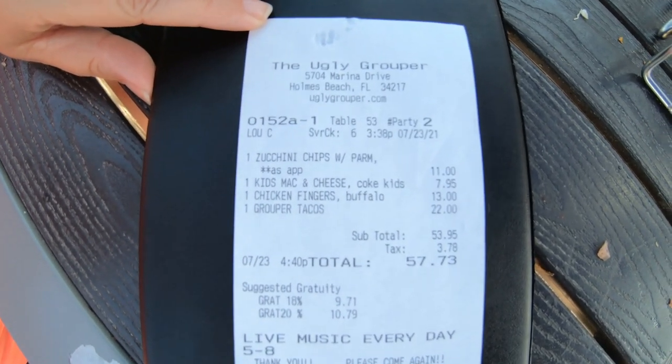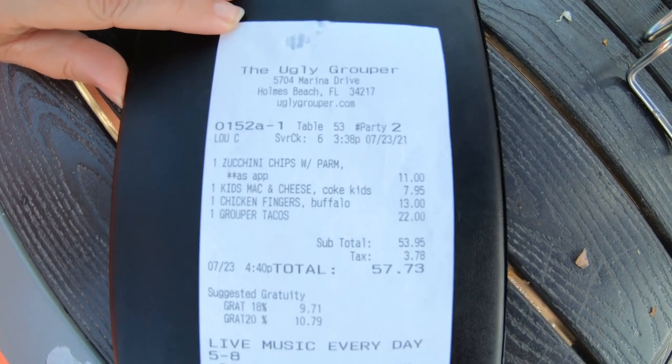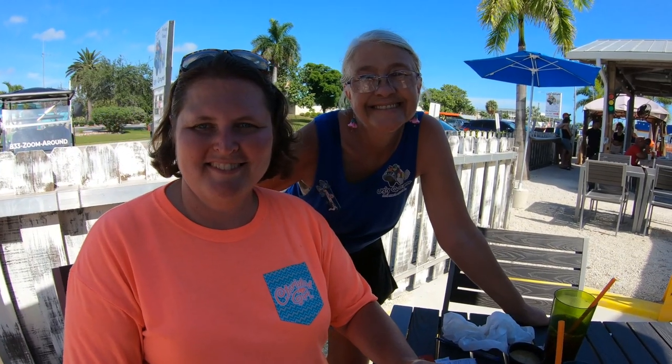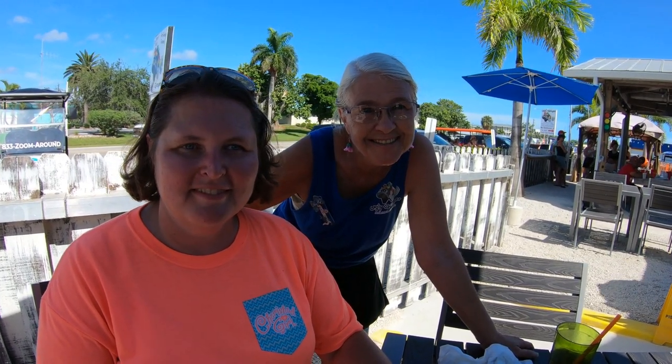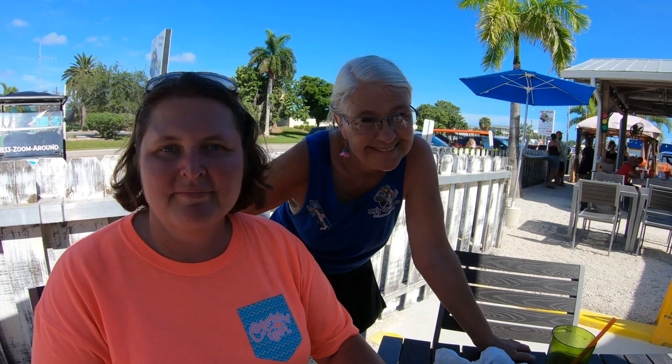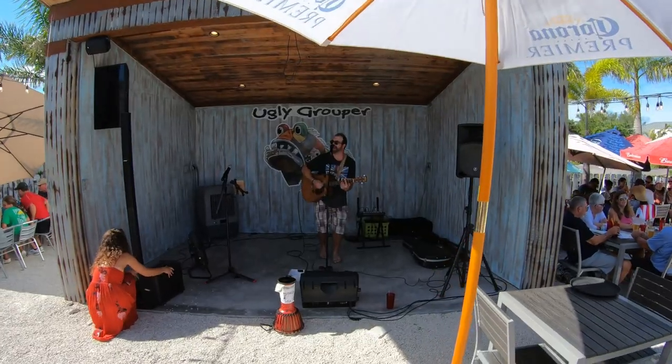Okay, we got the ticket. The total came to $57.73. Well, here we are with our server for today, Lou, here at the Ugly Grouper. Everything sure was delicious. Thank you. I'm glad you liked it. And you were a real nice waitress, kept the drinks full, and we really enjoyed the visit. Thank you. Ask for Lou if you come.